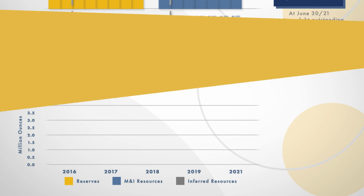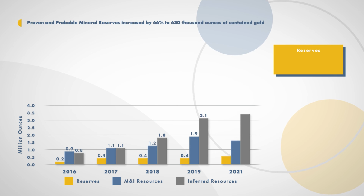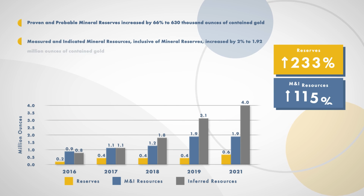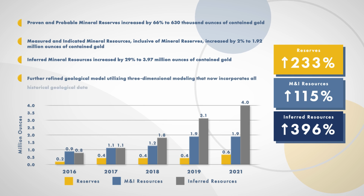In addition to these results, we are pleased to announce these updated mineral resource and mineral reserve estimates. Compared to the 2019 update, proven and probable reserves have increased by 66% to 630,000 ounces of contained gold. Measured and indicated mineral resources, inclusive of mineral reserves, increased by 2% to 1.92 million ounces of contained gold, and inferred mineral resources have increased by 29% to 3.97 million ounces of contained gold.